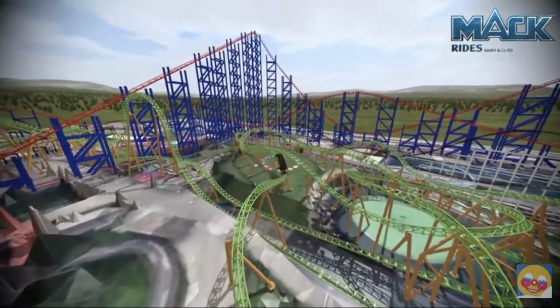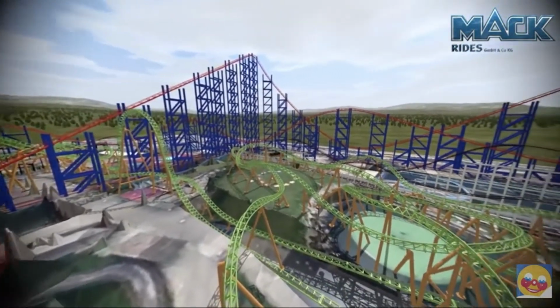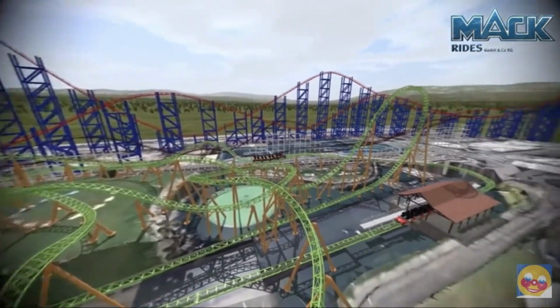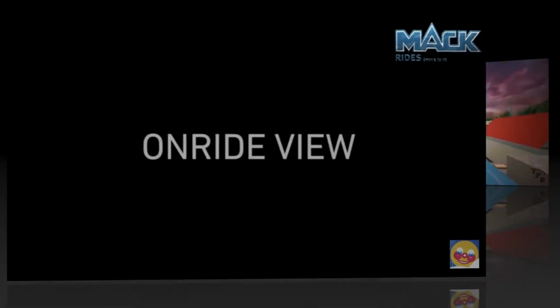And overall, it looks almost like a sleeper hit. Like it doesn't have like the 7 versions of Helix or anything like that. It doesn't have giant height or speed, but it just looks like a really well put together ride that I think will leave a great impression on the riders.